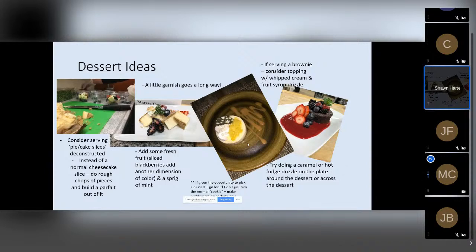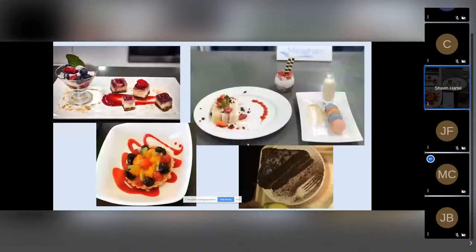And if serving a brownie, instead of just doing it plain or just doing powdered sugar across it, try whipped cream or some type of fruit syrup across it, or hot fudge. And then also you can do it on the plate instead of on the dessert. And there's going to be quite a few examples that demonstrate that. Macaroons, delicious.